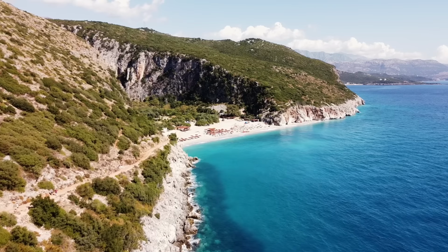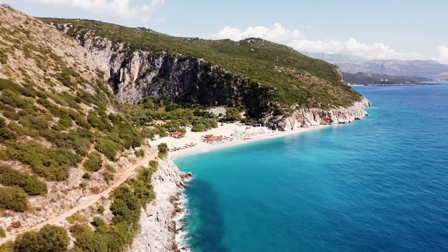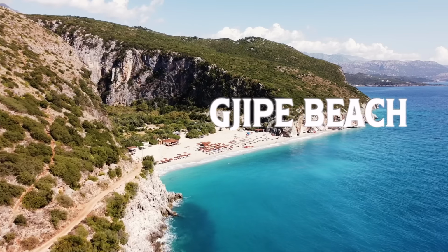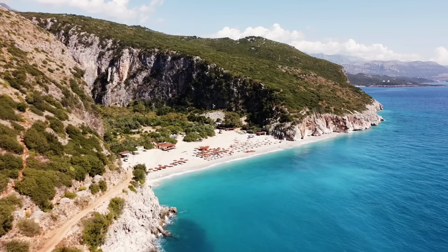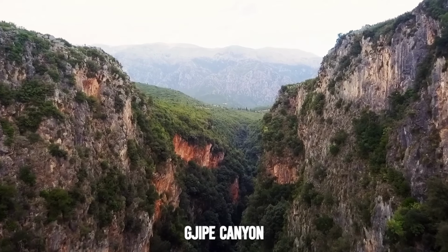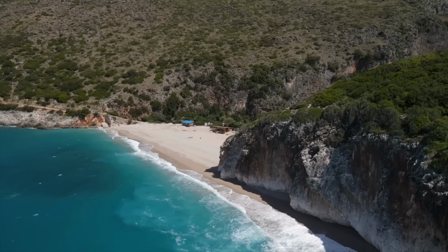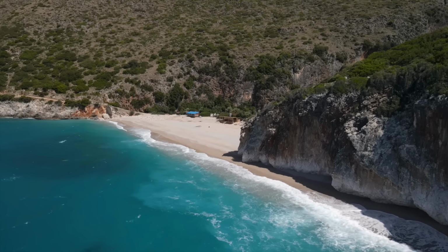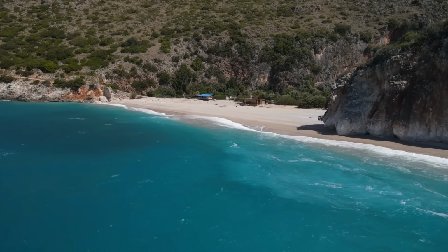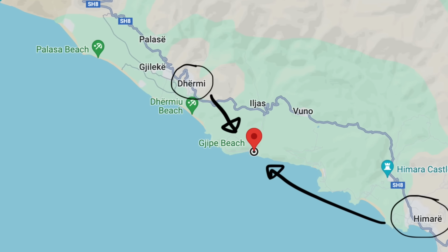Now, if you want to see a mostly secluded beach and canyon when visiting the Riviera in southern Albania, then you should try to head to Gjipe. It's a remote beach surrounded by towering rock formations, with beautiful aquamarine waters of the Ionian Sea that wash up on its shores. The beach can be found in the Albanian Riviera between Dhermi and Himara.